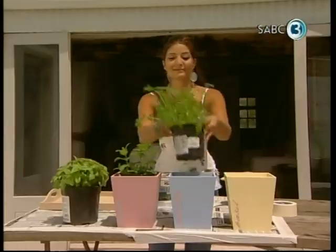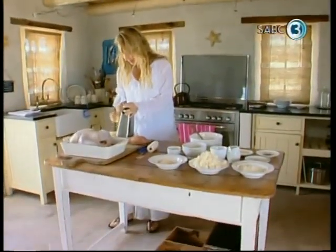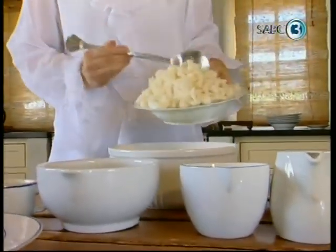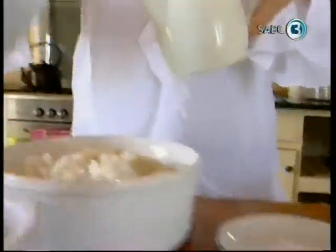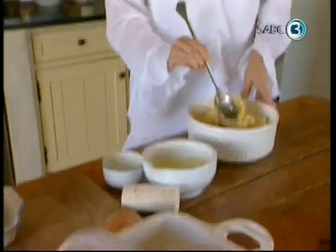If guests were going to pick their own mint and basil to go with the starters, then the chef would take care of spicing the bird. A stuffing of chopped onion, grated sweet potato, crumbed white bread, orange and lemon juice, brown sugar, cinnamon, chicken stock, seasoned with salt and freshly ground black pepper.